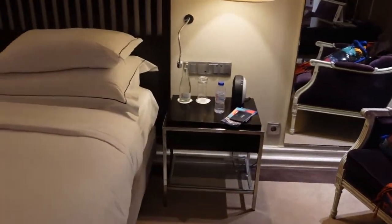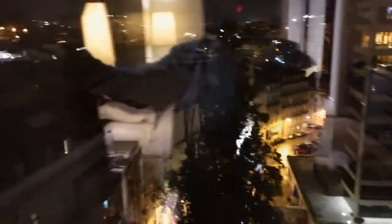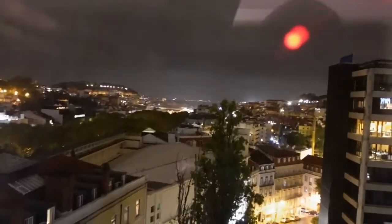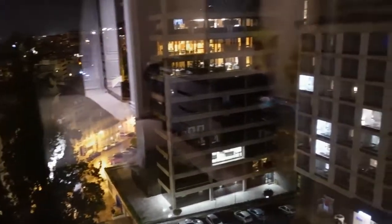I love all the mirrors. So we have a couple of full length mirrors in the room. We have a nice view. I'll show you. It's a steady view. It's pretty cool.